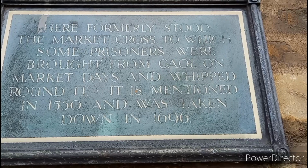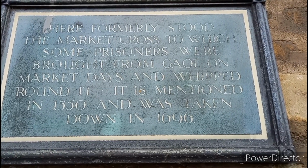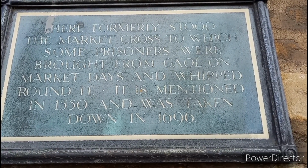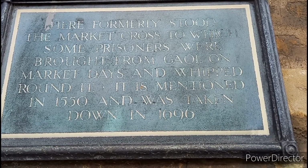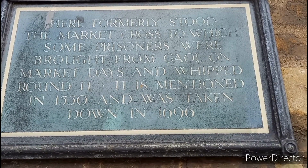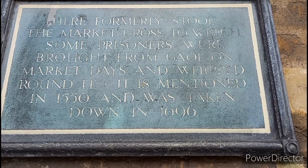And look at this, I just found on the wall. Here formerly stood the market cross to which some prisoners were brought from jail on market days and whipped round it. Good God.